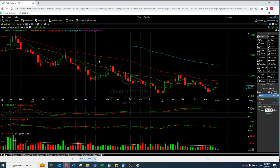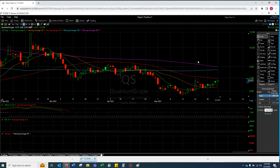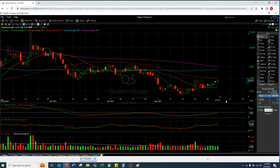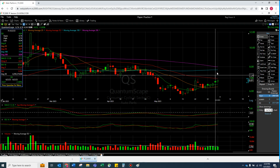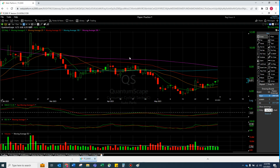So I'm curious here. There's still a lot that needs to happen for me to get extra excited, but MACD's almost positive. RSI is not looking horrible. We've actually held this 20 pretty well, bounced off of it pretty well. We've now been 5 days over the 8 moving average. I'm curious to see what happens from the 50. And one more time, if it breaks the 50, it actually might be a really quick run to this 10% swing. So QS, I'm interested to say the least.